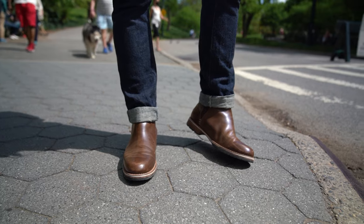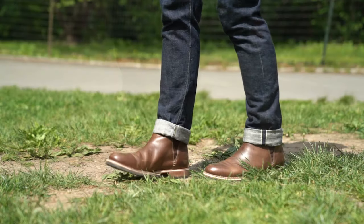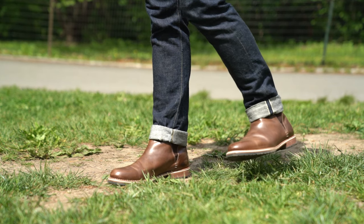It has all that color variation throughout it. I like the luster and the sheen. I think it's a pretty cool leather. It's not vegetable tanned, but it looks good. I think it's gonna age pretty well.